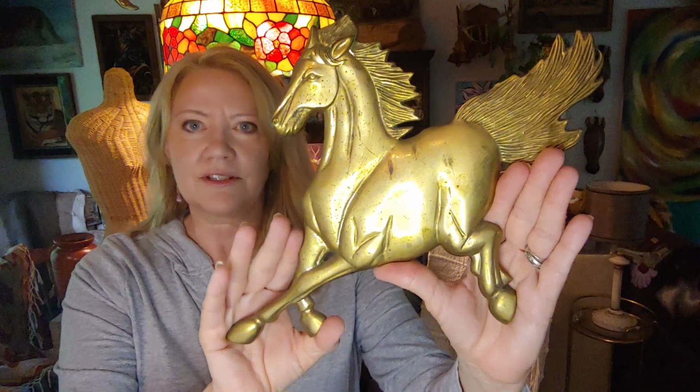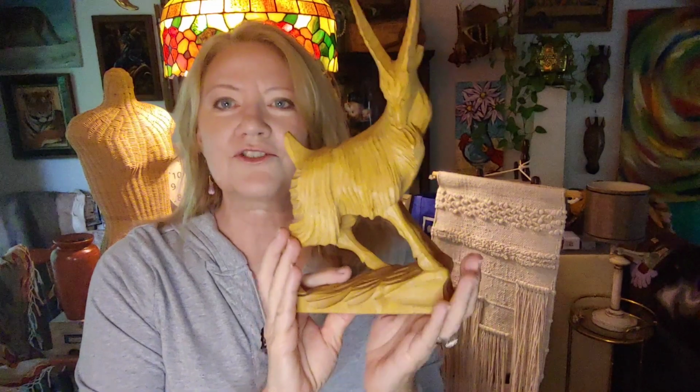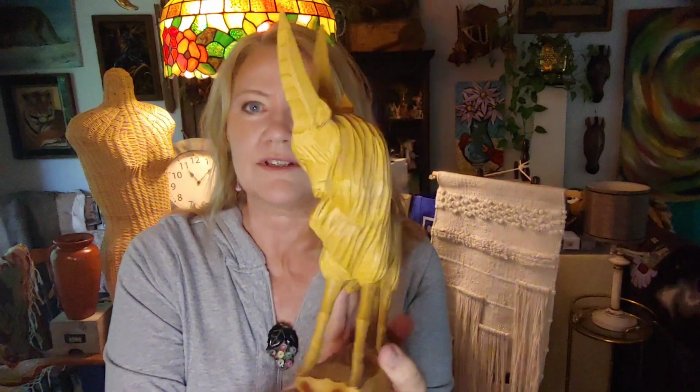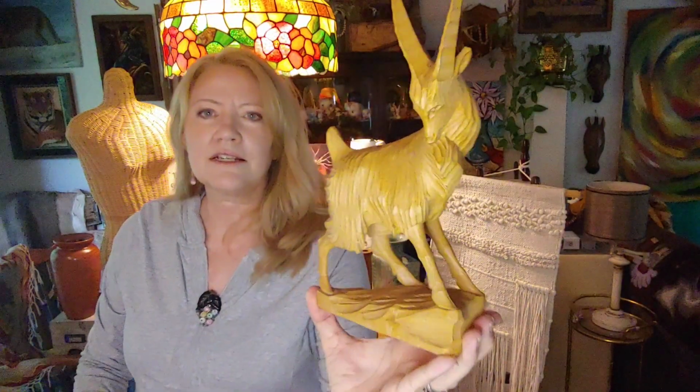I love this. Might be hard for me to actually give it up. And look at this great mountain goat. I think it's a goat, or maybe it's a, I don't know. Maybe it's not a mountain goat. Tell me what you think it is. There's probably a specific type of goat that this is. But it is numbered, so I don't know if I'll have to do some research on that. It does have a number on the bottom, but I just thought this was fantastic. Definitely did not want to leave this behind.